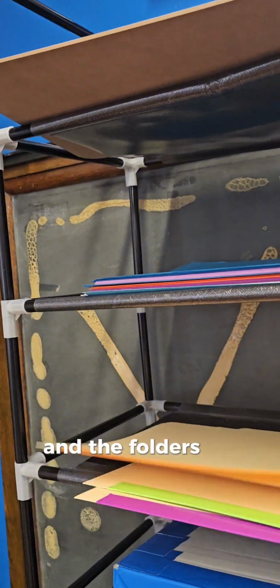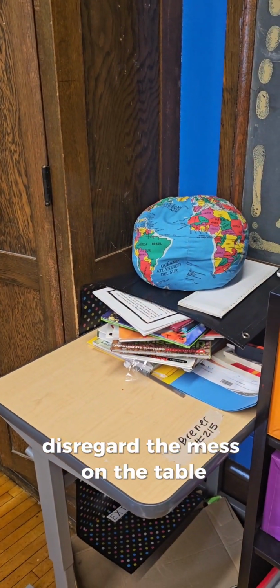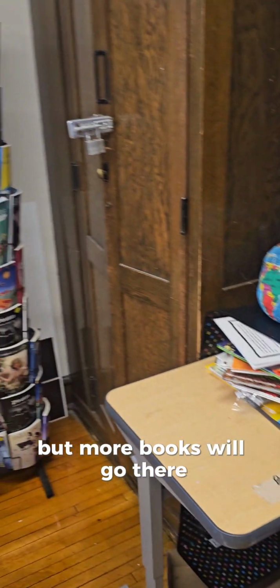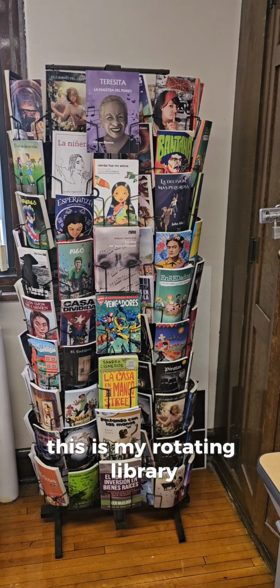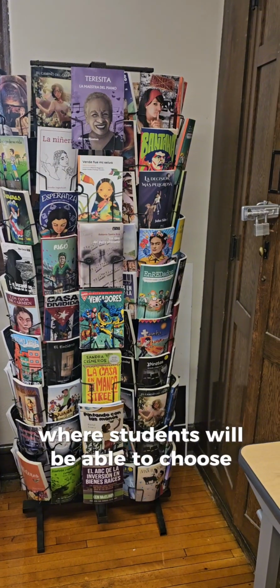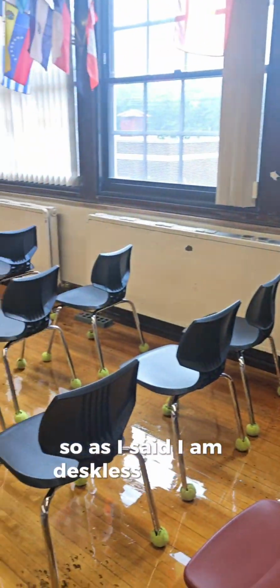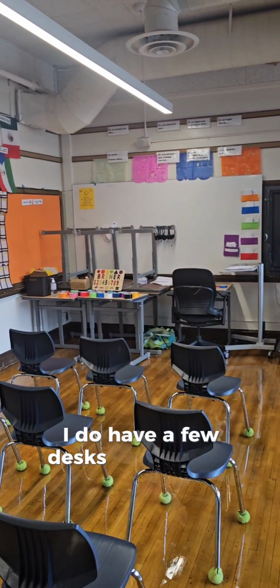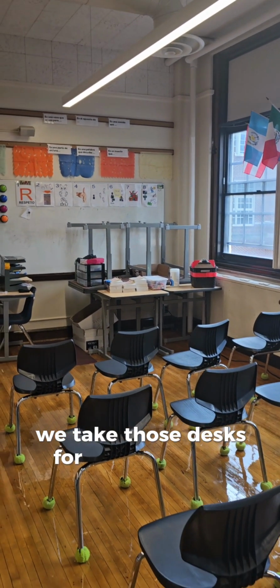And the folders are color-coded as well. Disregard the mess on the table, but more books will go there. This is my rotating library where students will be able to choose books from. So as I said, I am deskless. I do have a few desks you'll see in those corners. So sometimes we take those desks for some specific activities.